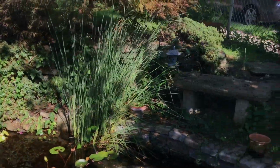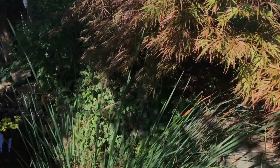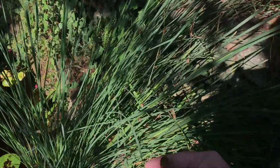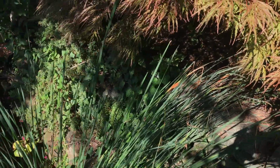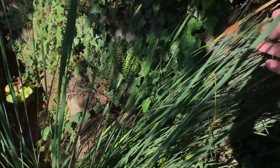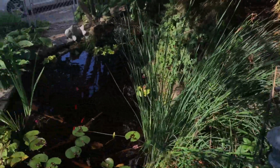And that's one cool thing over here, which I noticed, which was the first time I've seen this happen. So I finally actually got some cattails. These were miniature cattails or dwarf cattails. And they never actually developed any before, but this year they did, which was kind of cool.